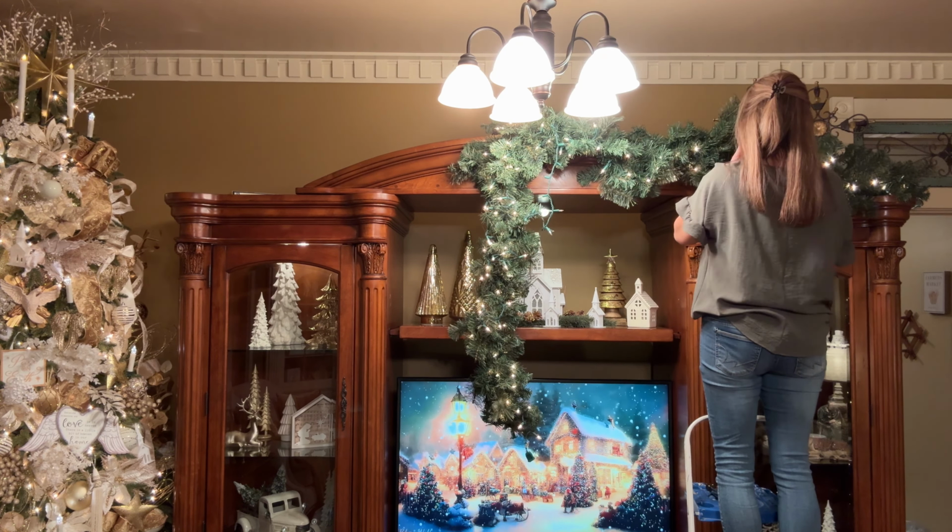So now that the tedious part is over of checking all the lights and fluffing out all the branches, it's time to accessorize. So I bought these beautiful ornaments from Kirkland's this year for 50% off, and I want to place one in the center and then one on each side.